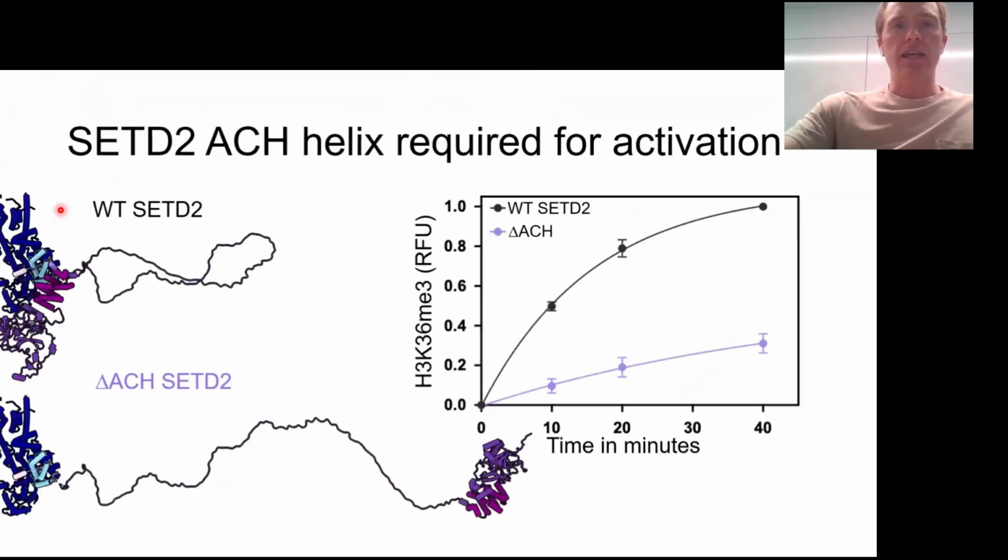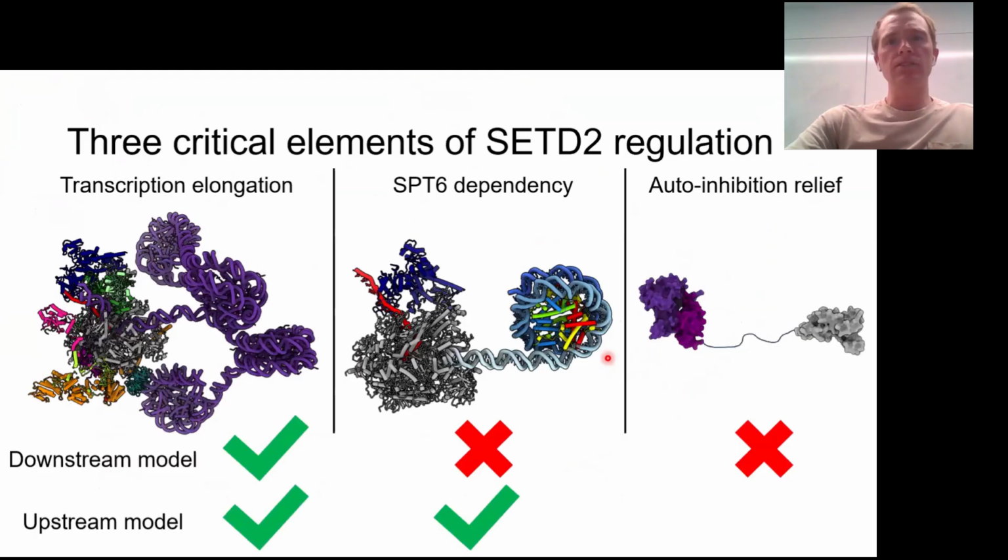And it turns out that's exactly what happens. So simply removing that helix completely, strongly reduces H3K36 trimethylation. And so now we've not only explained how transcription elongation and SPT6 are required for SETD2, but we've also demonstrated how SETD2 can be relieved of autoinhibition.